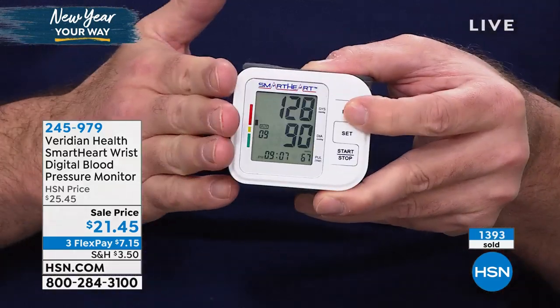So absolutely, it can change second by second. If you get stressed, your blood pressure can go up. If you're lifting weights, it can really go up. If you're relaxed, it goes down. You need to know what it is. The only way to know is to get something like this home.